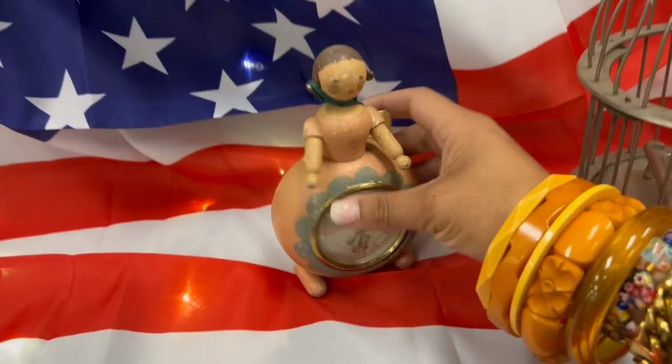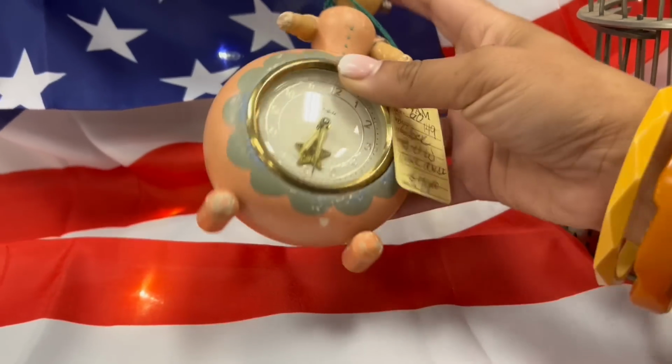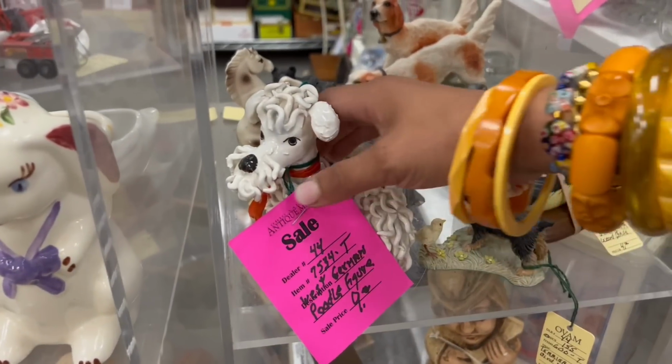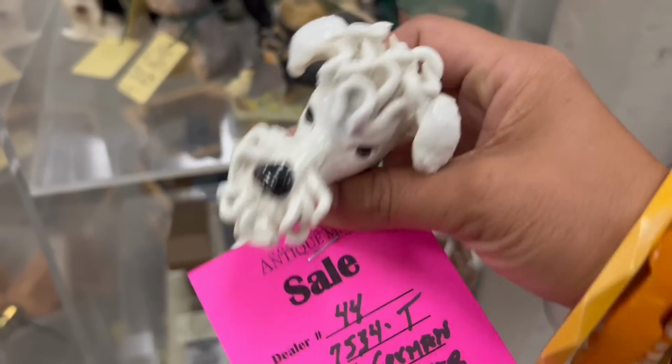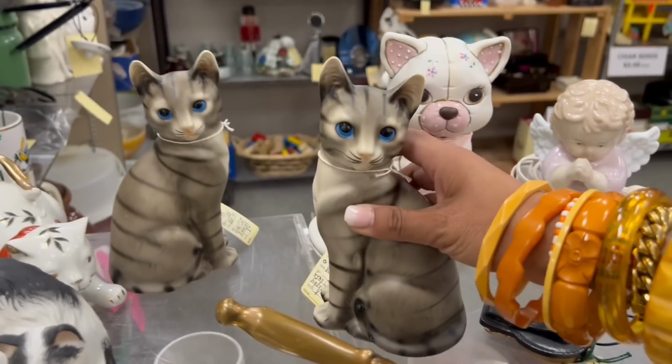This little clock is kind of magical, isn't it? $79. Looks German. Yep, West Germany. Hello, Italian spaghetti. Oh, Germany. No, it's Italy, see? $9. I'll take that. He's got a great look to him. $8 on these cats. $8 each. I'll take both.